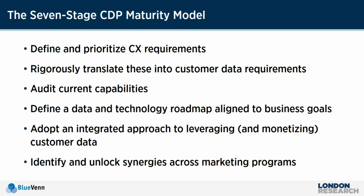And it also forces us and helps us think about how do we unlock synergies across those different marketing programs, from acquisition through lead nurturing, through conversion, through retention. It helps us adopt a very joined up approach to our thinking. So the maturity modeling is a strategic planning tool. It's not an answer. It's not a checklist. It's a framework that hopefully helps marketers lead the marketing technology strategy debate.